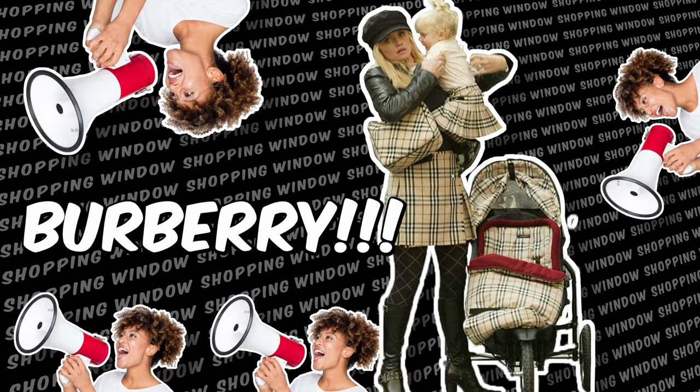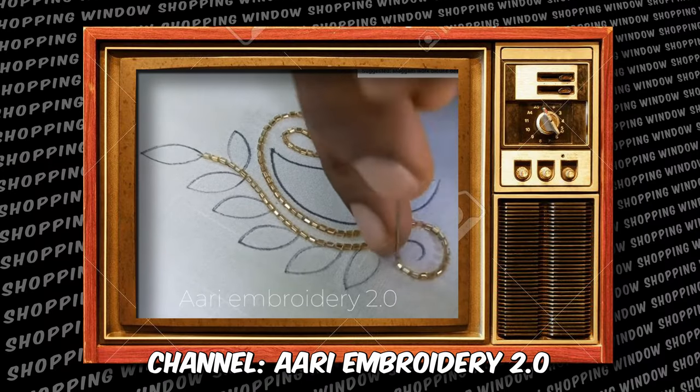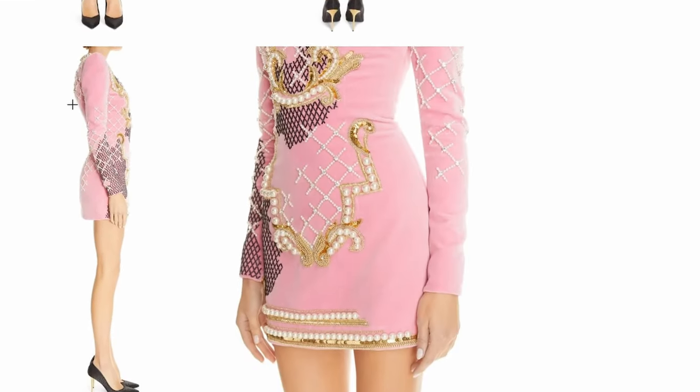Again, Burberry with all this. I'm wearing Burberry. I think it's very cheap. It looks cheap. Sorry, Burberry. I hate it. This fancy. Wow. This reminds me of Adi embroidery, giving me Barbie doll vibes. Very, very nice Barbie doll vibes.